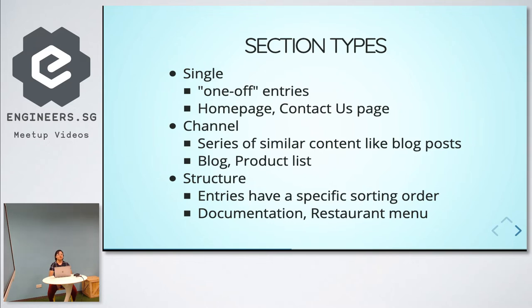And then structure is more elaborate, where the order of the content matters. Personally, while diving around with Craft CMS, I've never really had the need to use structure at the moment. Probably it's for more complex websites, like if you're writing documentation, where you have a lot of information and all the articles may have different orders in different manners.